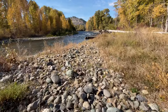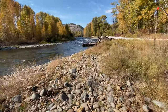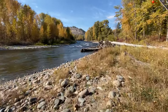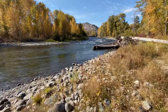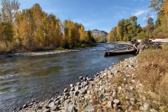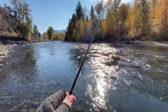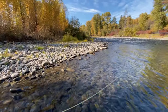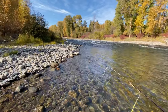I found another new spot. This will be the last spot of the day. Love this little tail out here behind the log. Caught some fish earlier this year right out of here. Let's hope it happens again. Coming across the river, get a little better vantage. I'm not sure why that seemed harder than the last time I did it.